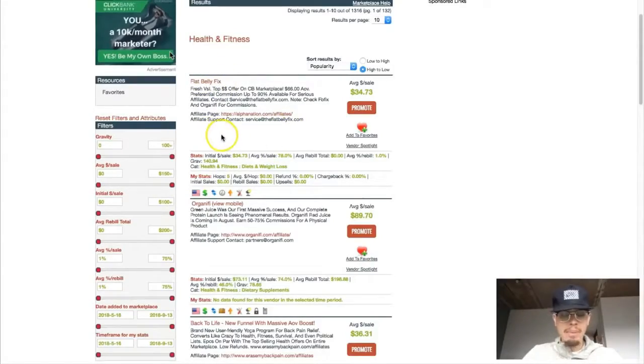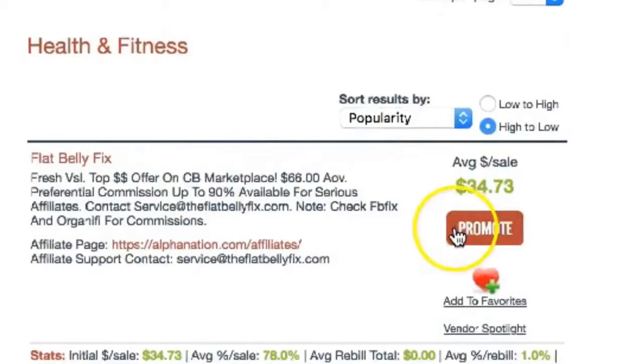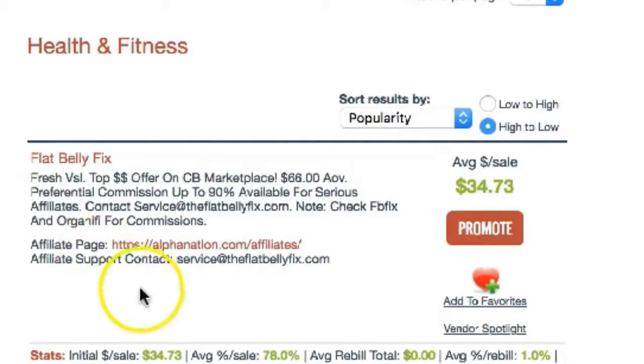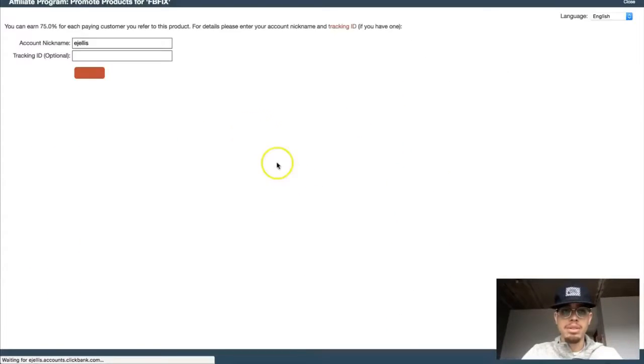So I'm not going to do the due diligence and figure out what's a good offer, what's not. I'm simply just going to promote what's at the top. But I'd highly advise you to do your research, see if it's actually a credible offer, to look at the back end upsells. You can potentially see the potential that you can actually earn, etc., etc., right? But what we're gonna do is we're gonna go ahead and press promote, right?